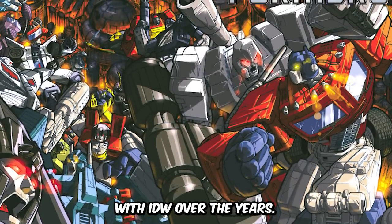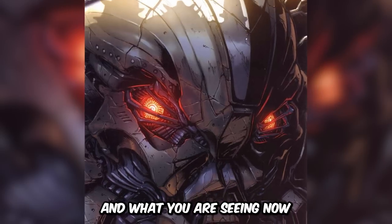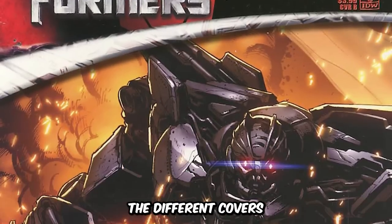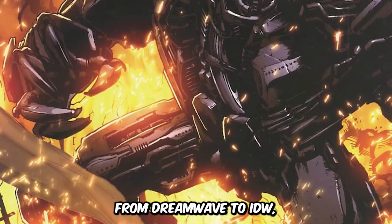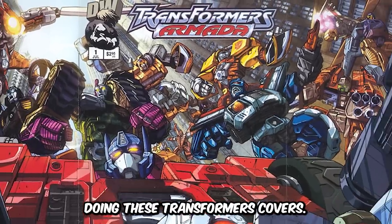With IDW over the years, in fact, I've done a lot of work with Transformers in general over the years. And what you are seeing now is some of the covers, the different covers and the different work I've done over the years from Dreamwave to IDW. And it's always a lot of fun doing these Transformers covers.